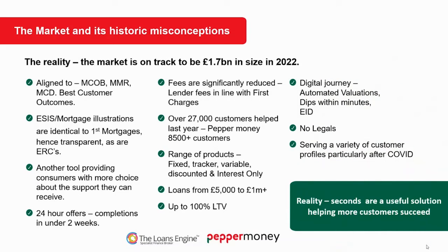I was just saying, Matt, we could talk for hours and hours about the good old days. I think the reality is that second charges weren't really pushed in the intermediary market many years ago, because of the large fees, ERCs and so forth.